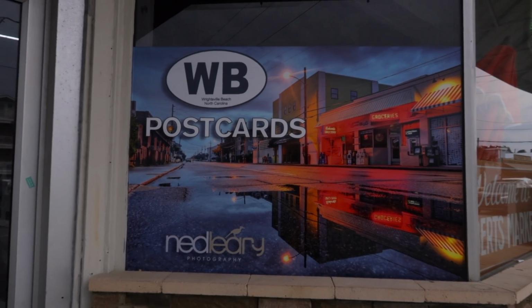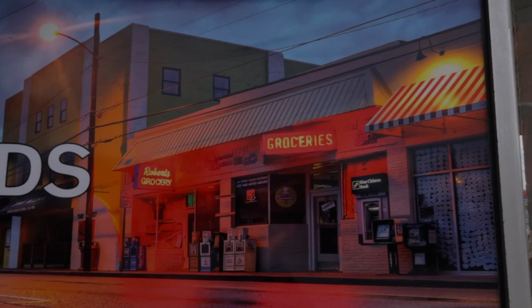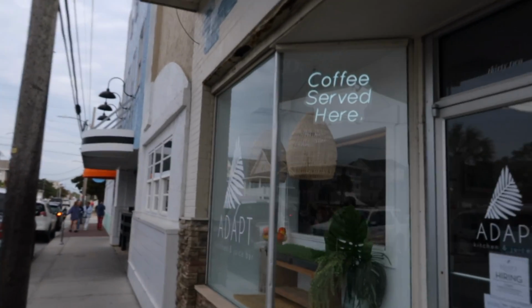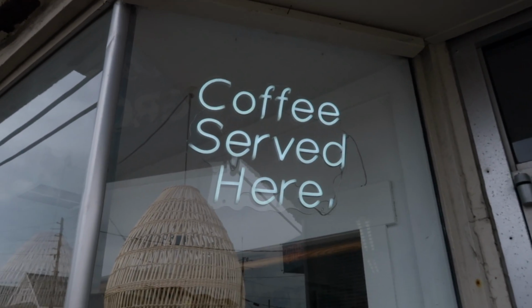That is pretty cool. Wrightsville Beach, North Carolina postcards. And right there's the sign actually lit up in that picture. Man, that's pretty awesome. Pretty cool. And they do have coffee here. Coffee is such a popular thing these days. It's like everywhere you go you have coffee, but coffee is served in this grocery store.